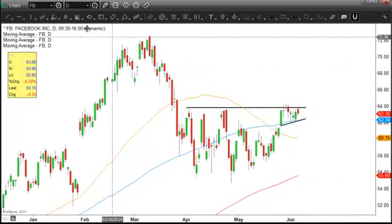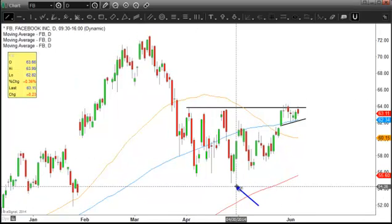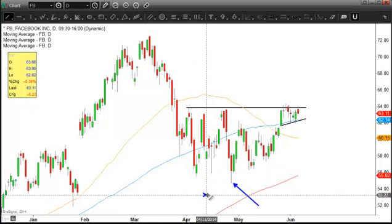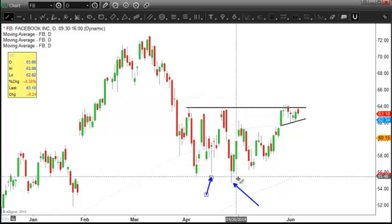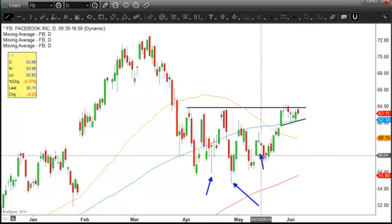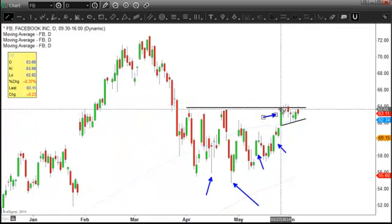So again, what we're going to look at within these near-term time frames is the candlesticks within the greater formation, which so far looks like a pretty good formation. You see long rejection of the lows here on the 15th of April, again on the 28th of April, and then you had a series of bullish follow-through candles, all of which basically bumped the stock into this multi-month resistance, somewhere near the $64 range.